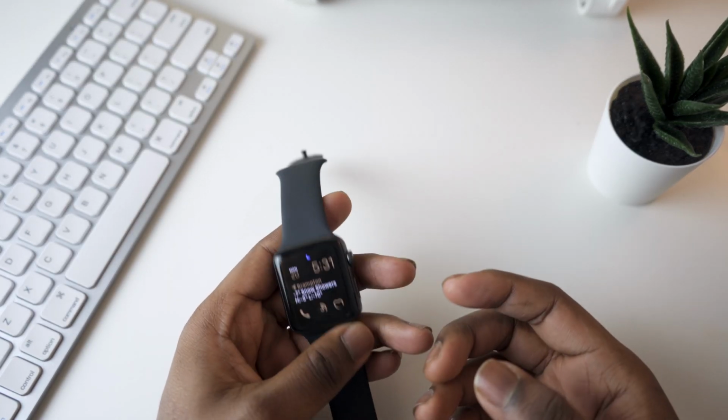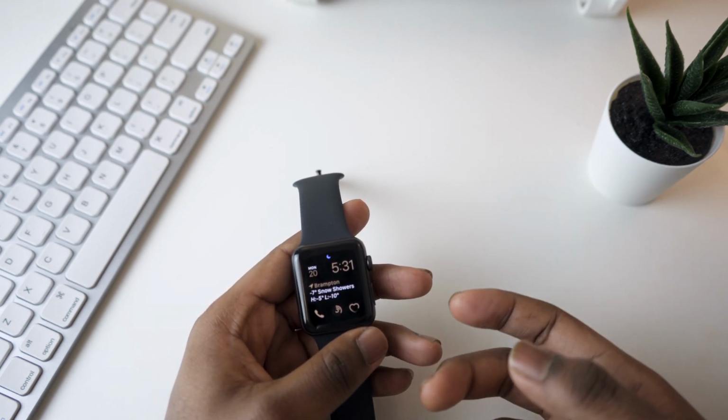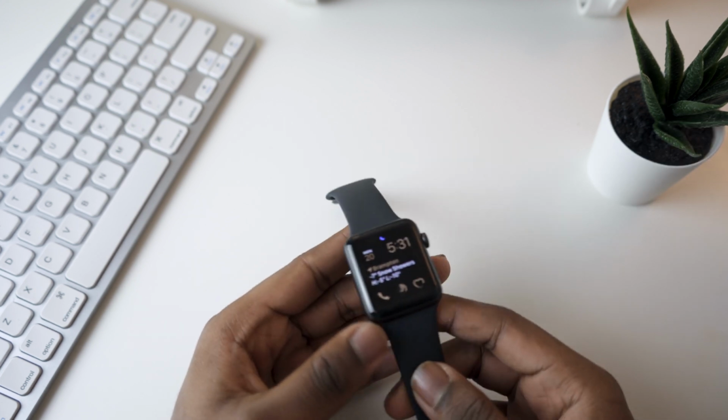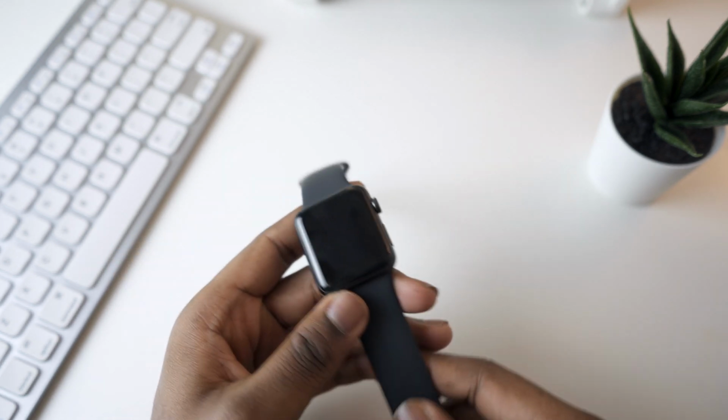Okay, I'm kidding. In addition to the compass, you also get a wider screen that can fit more information, and you get the always-on display. I'm going to talk about that later. In addition, you get a faster processor, and it also has fall detection.